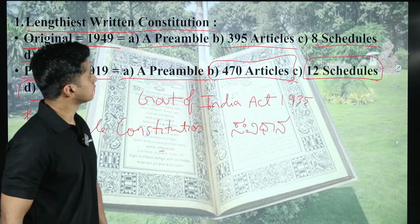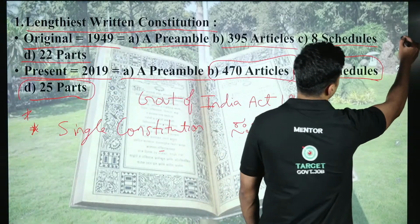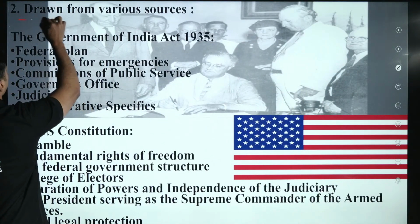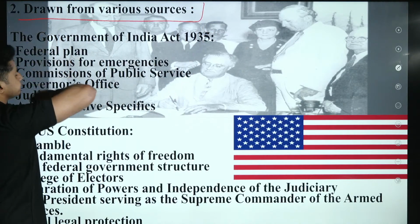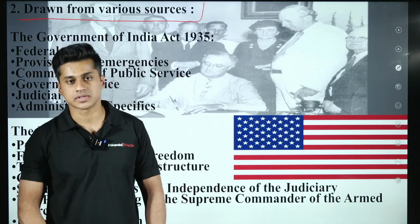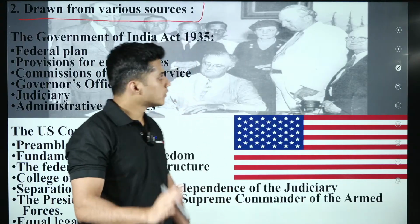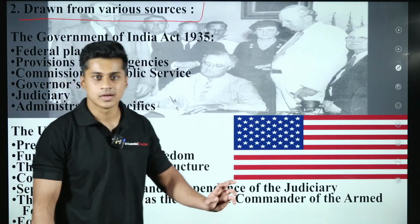So this was one of our first and important features. Let's move on to the second feature, students. Drawn from various sources. Students, we got freedom from Britishers on August 15, 1947. Before that, there were many other countries in the world where they already had a constitution and were running their government without outside interference.